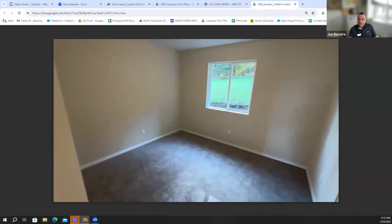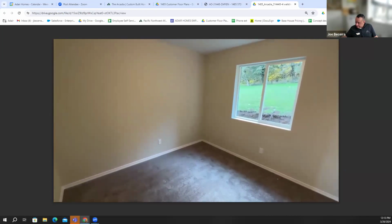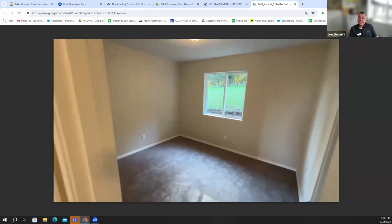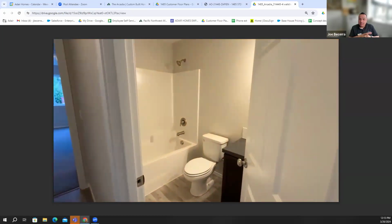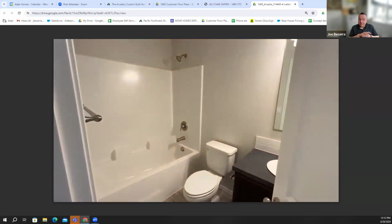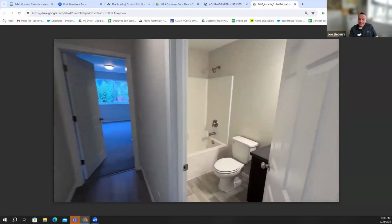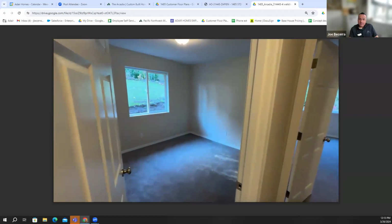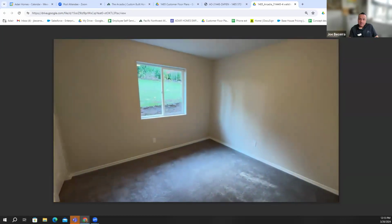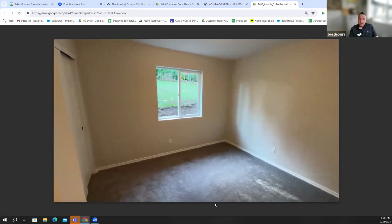One of the bedrooms, pretty good sized bedroom. That is a standard carpet that you're seeing too, which I think that color is super cool. There is bathroom 2. She did some really nice flooring in there. And again, carried that same cabinet color throughout the bathroom there, which you can do different cabinet colors in the bathrooms if you'd like. There's another bedroom. It's a pretty quick video, but I really like this house.